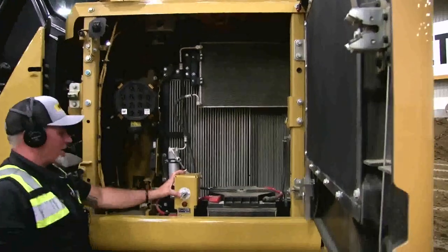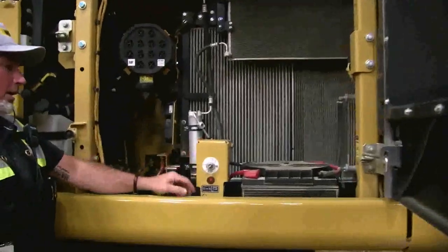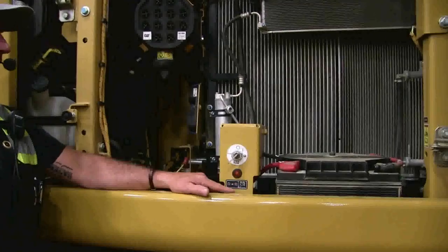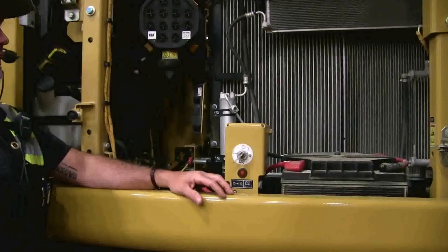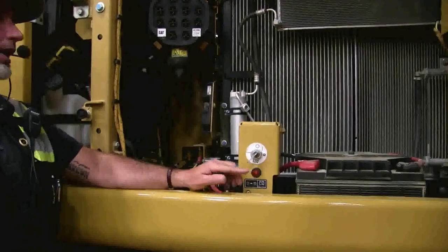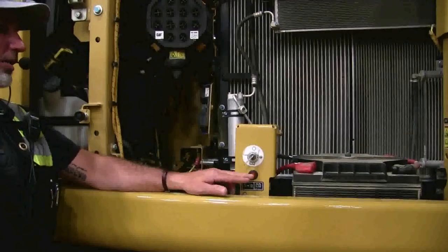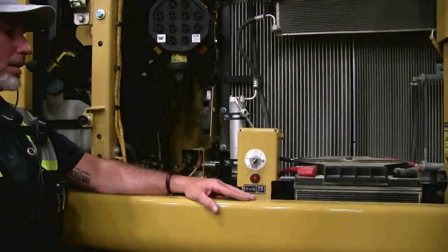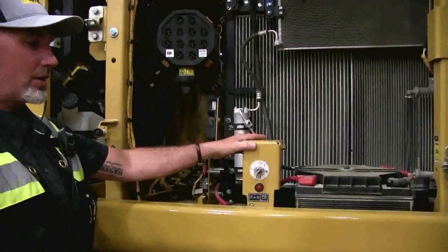And then we have our master disconnect on this machine. This machine does take DEF fluid, so we have our master disconnect here with our amber light. If we shut down the machine, the amber light stays on. Just wait to shut the master off until the amber light is gone. Mainly it's purging everything back into the DEF tank, so that if it freezes at night, it freezes inside the plastic tank.